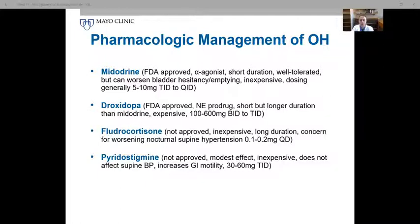The other medication that is not approved by the FDA and has a modest effect to counteract neurogenic orthostatic hypotension is called pyridostigmine. It's widely available, rather inexpensive. It does not affect supine hypertension or supine blood pressure. And the other advantage that it has is that it increases GI motility, which makes it desirable in patients with constipation. It is used at a dose between 30 to 60 milligrams 3 times a day. There are also delayed release preparations of the medication.